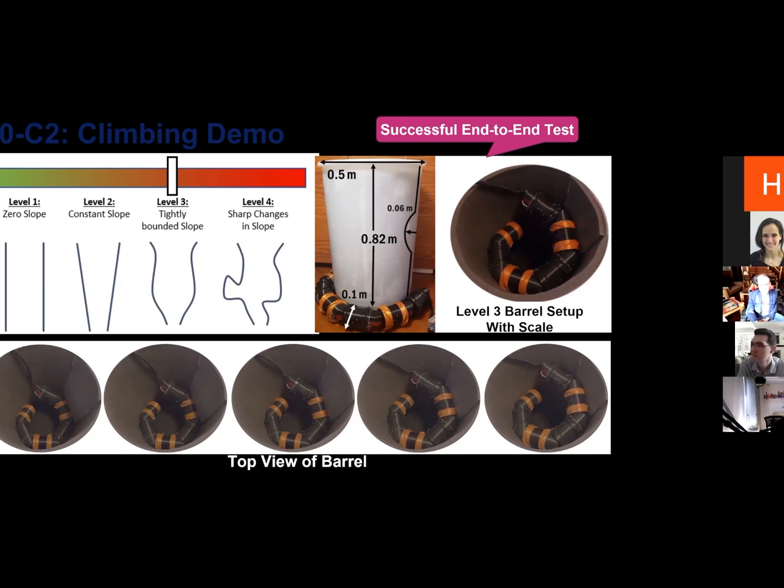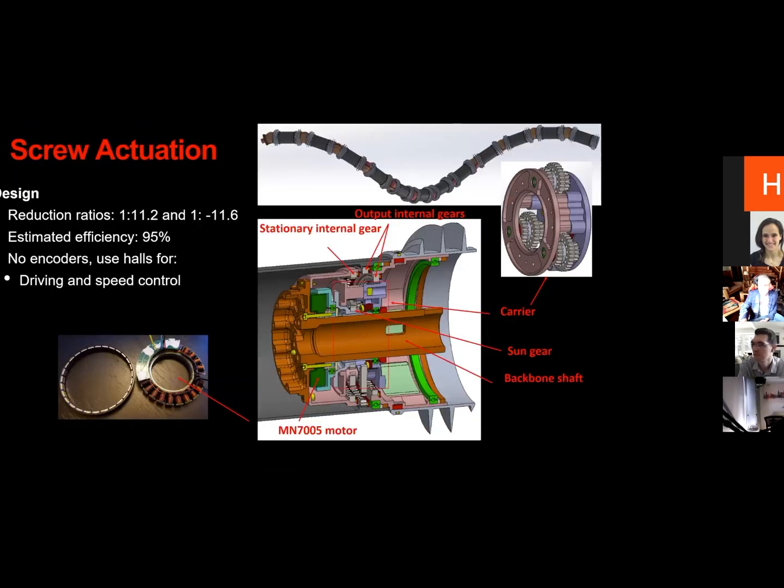We have not yet put all of our parts together. So actually, I've got a meeting on Wednesday about doing that. But some of the interesting things this robot uses to be able to get that torque in its small diameter is outrunner motors. And these outrunner motors are coupled to a couple things. This is a counter-rotating gearbox. And the crazy thing about this counter-rotating gearbox is its efficiency is like 95%.